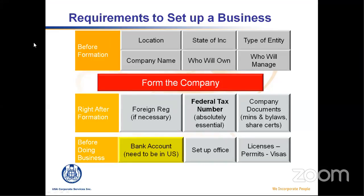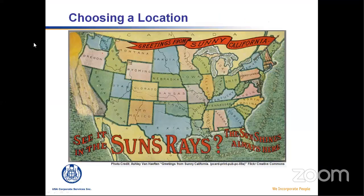But other than that, they tend to make their own rules. Now this starts to make a difference because you see the next to location is the state of incorporation. These two things don't have to be the same. So let's worry about where you're going to physically locate your business, assuming that you're going to be setting it up physically within the United States.